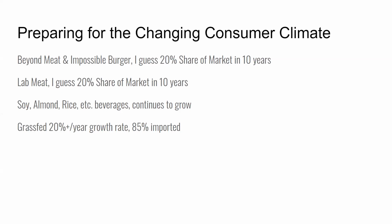Grass-fed beef and grass-fed categories are actually growing at 20% plus per year. We're right around 8.5 to 8.9% share of market in the grass-fed space, and it's growing at 20% per year, so it's definitely a trend. But here's one thing that's a little bit scary. 85% of it is imported. It's not scary. It's a huge opportunity for U.S. beef.